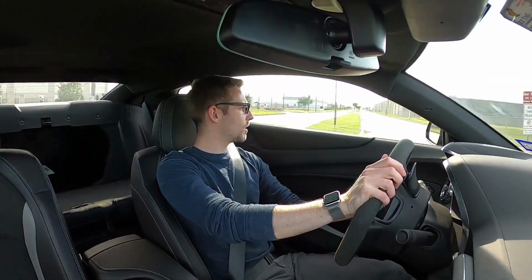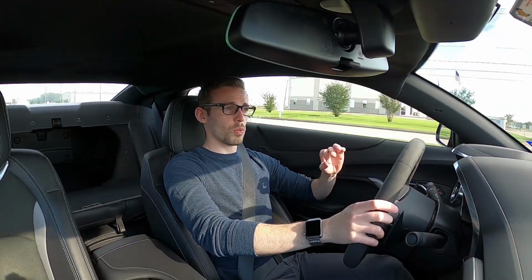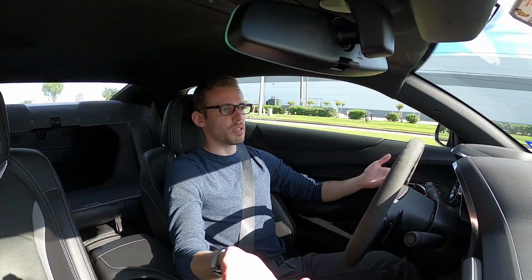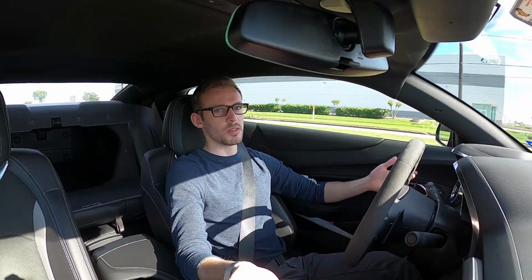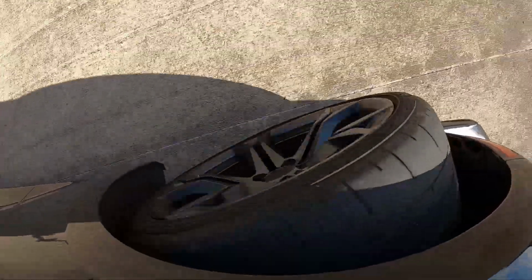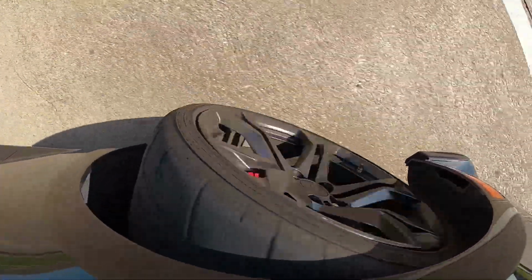Now, I'm sure some of you were thinking, oh, what about a Shelby GT350? And I will agree that if I could afford one of those when I bought this, I probably would have. They're basically double the price of this car anyways. So really, in that $46,000 mark, it's really hard to beat this car for the performance numbers.